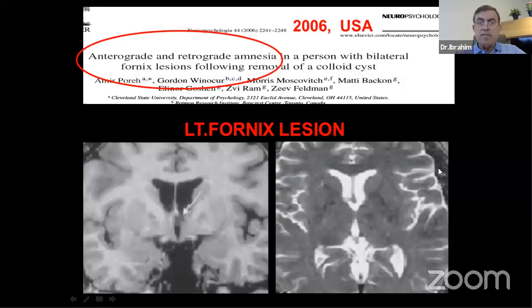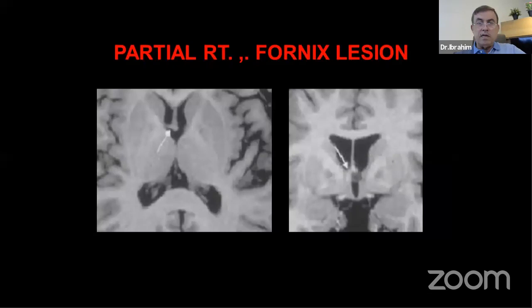And if you are not careful and you cause a lesion in the fornix, as in this case here, somebody has gone in and caused that left fornix lesion, this will end with permanent memory disturbance, anterograde and retrograde amnesia. And this is important. This should be respected. Here, somebody has caused a partial right and complete left lesion, as we said.